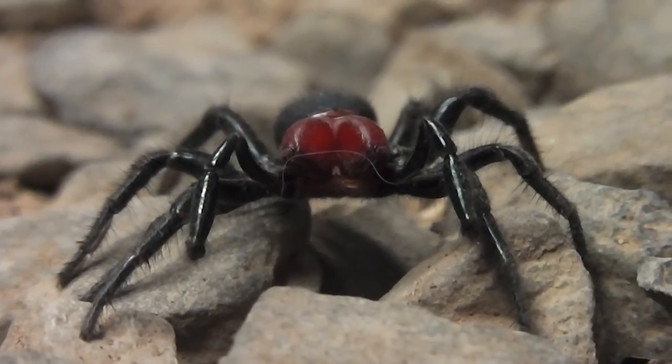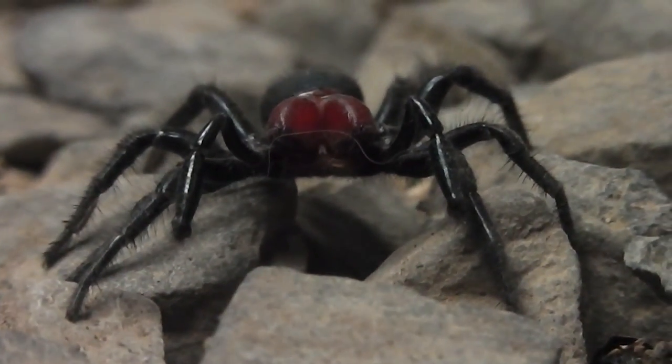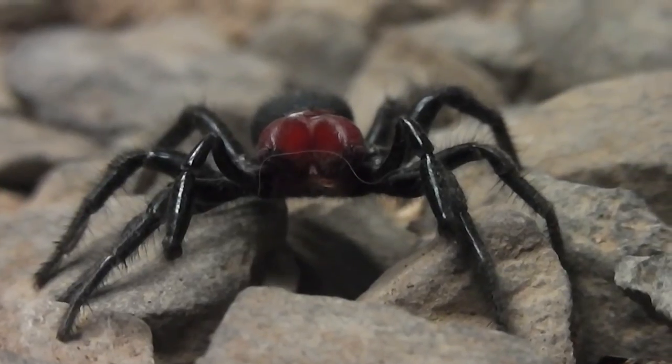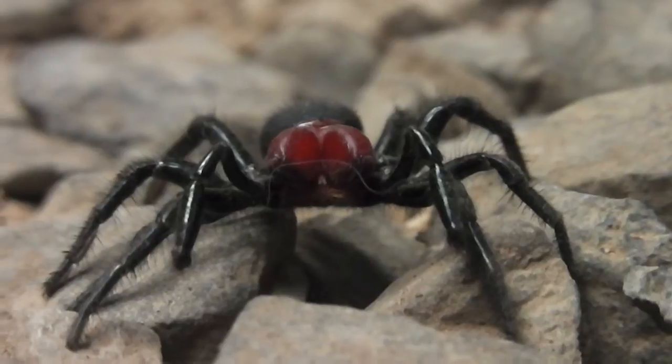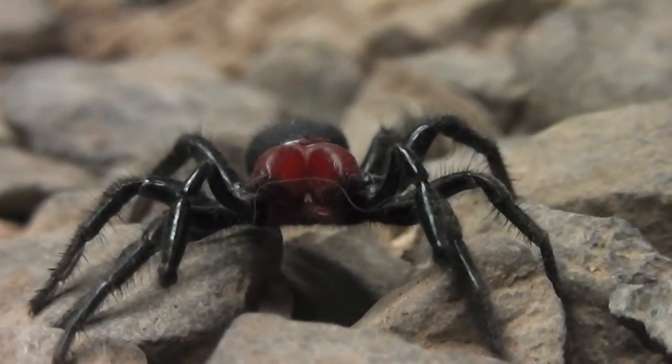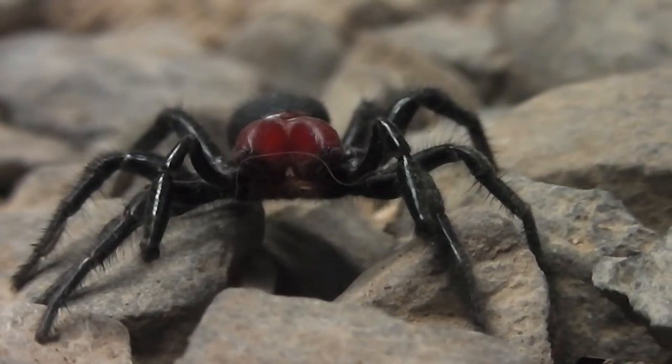There's a view from the front. A view from the front of the spider. Can you see his fangs? 45 degree angle. Let's see if we can get a tiny bit of movement without distressing him. It's a him, isn't it?